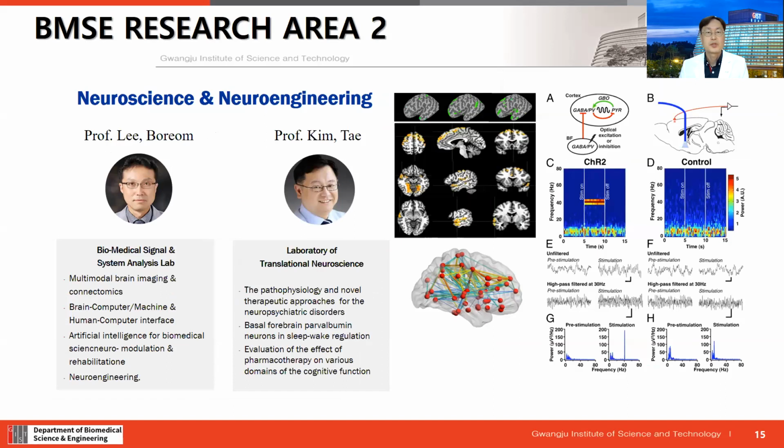The second group is neuroscience and neuroengineering, and Professor Lee Borum and Professor Kim Tae belong to this group. Professor Lee leads the Biomedical Signal and System Analysis Lab. In his lab, he is looking at the connectomics of the brain by using multimodal systems, including EEG and MRI. He is also looking at the brain-computer interface, and applying artificial intelligence for biomedical science, neuromodulation, and rehabilitation.